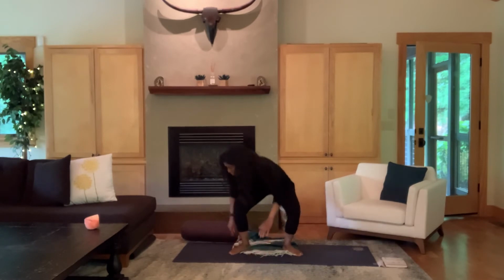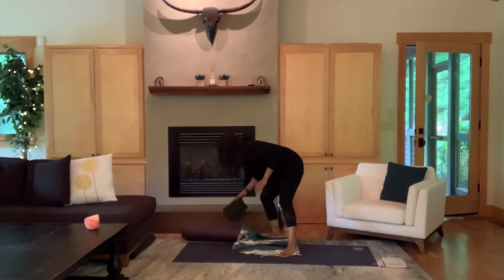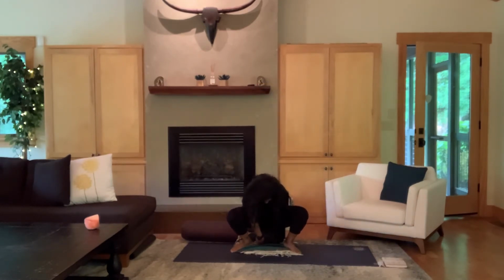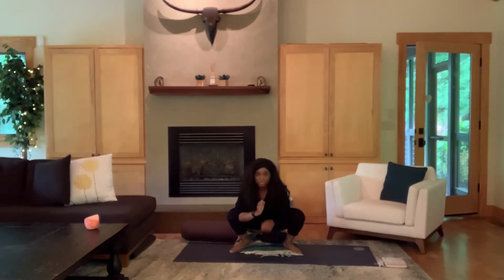Another option for support in this position is the block. You also have the option to use that as a support and sit on the block while in your squat. Just make sure you've got a nice straight back. You're not leaned over. Your elbows are firmly planted by your knees. You're getting a nice push and really feeling that energetic sensation in the hips. Beautiful job. Hold and breathe here.